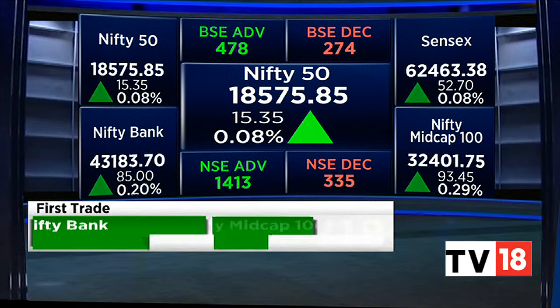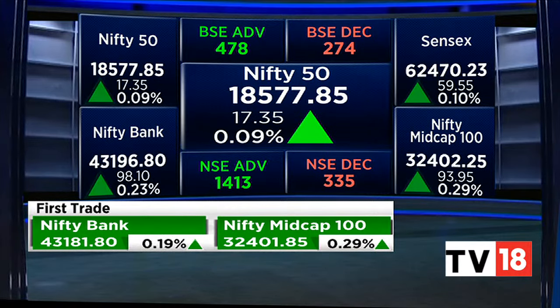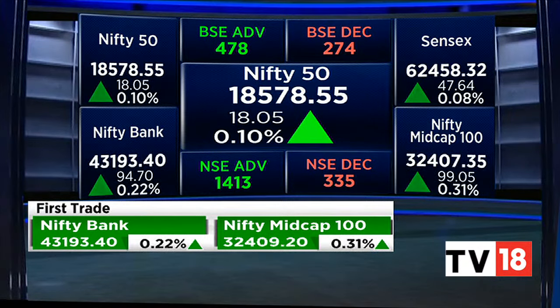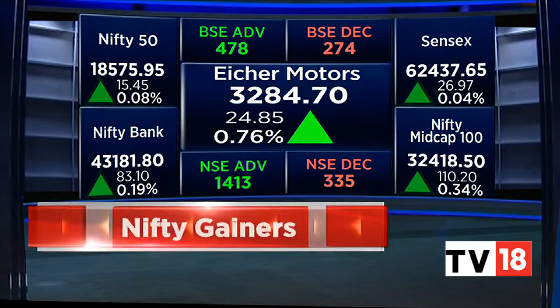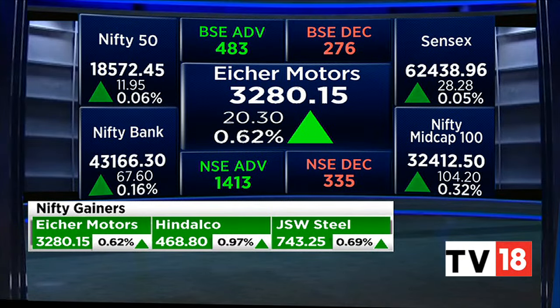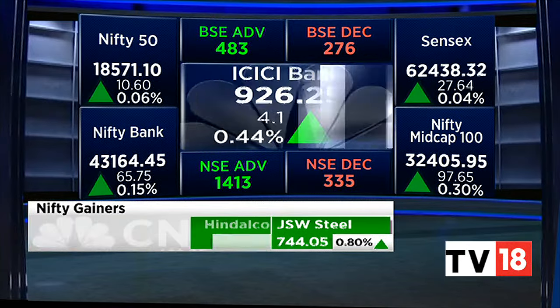But that'll be a key monitorable because in the last few days it gave back a little bit. What's doing well? Eicher Motors, Rima told us they are expanding in the international market, so that's opened up with a gain of around 0.8%. Adani Enterprises is holding with some mild green, and ICICI Bank, from the frontline names, has opened in the green as well.